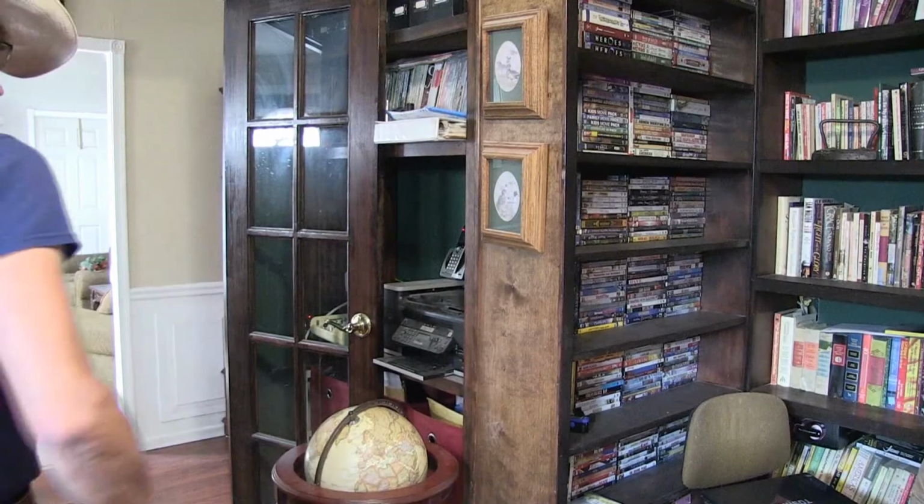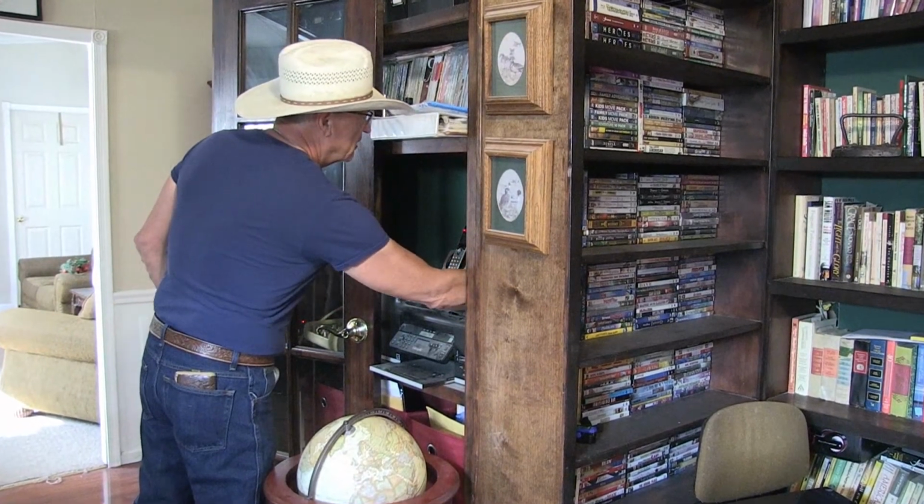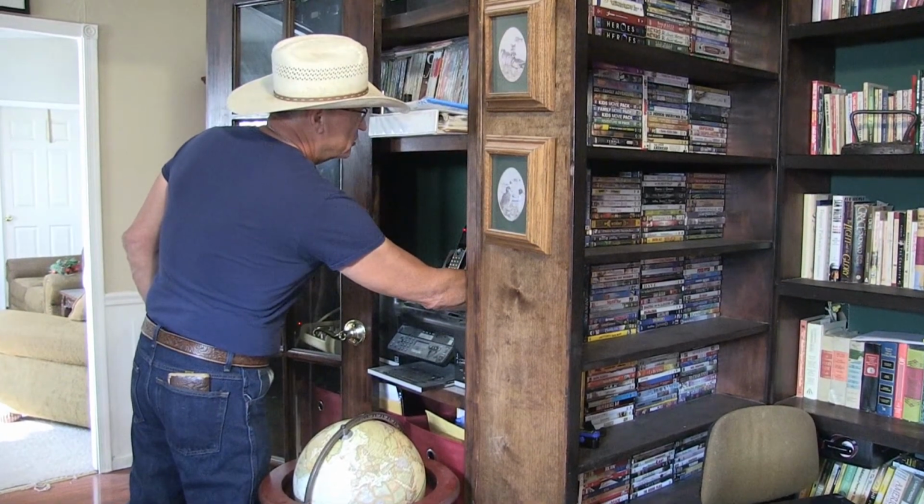So let's get a piece of paper, sit down at the desk, and I'll show you guys the pattern and the methodology behind the success of this puzzle. I grabbed some scratch paper from my fax machine. Let's get two pieces because I want to show you guys two different methods that you can do.